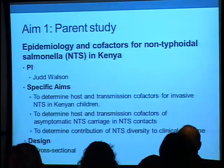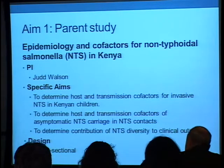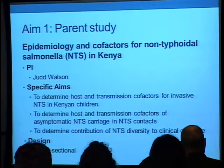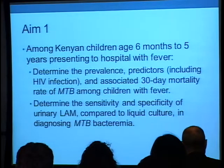The first study is a U19 award that I'm a project PI on, looking actually at the emergence of non-typhoidal salmonella as a cause of sepsis. But we're using these cohorts to be able to evaluate, among children with suspected sepsis, whether we're able to document the presence of MTB in these children. And here is the specific aim related to that.